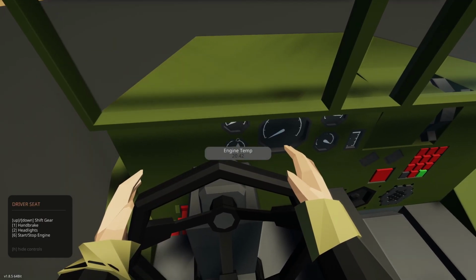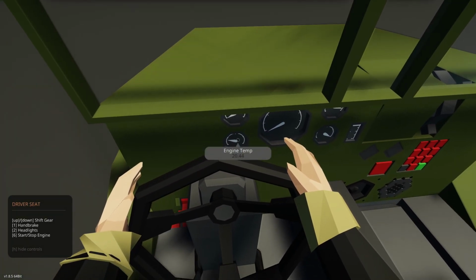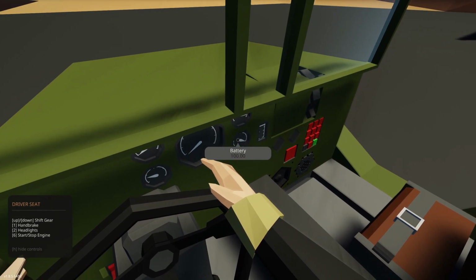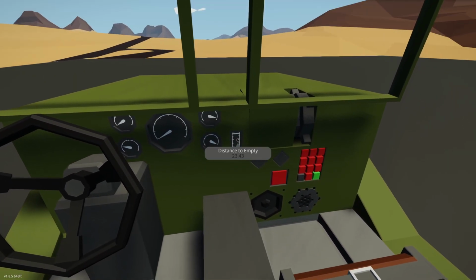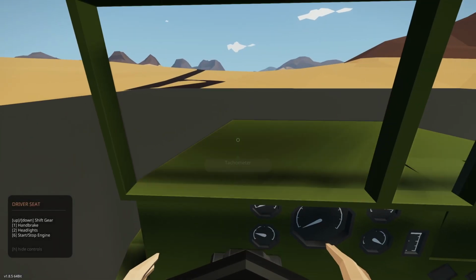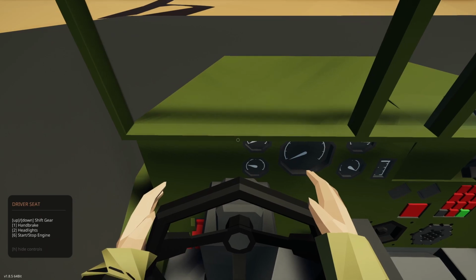Let's go ahead and jump in. So we have the tach, the engine temp, speedo, fuel in gallons, battery. We have the, I can't read that. Won't read for some reason. Let's see. Distance to empty, transmitting, receiving. So that's the radio. Just go ahead and jump in here. Handbrake 1. So it looks like it starts off.